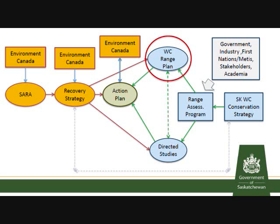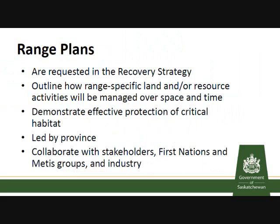The range plans. The range plans are really documents that outline how a given range will be managed to ensure that critical habitat is protected from destruction. It's in essence a land use plan focused on caribou. In there, there will be decision support tools developed that will look at an integrated package of reports and maps that identify risks to the caribou population and its viability, establishes management objectives, and looks at actions that we can undertake to help meet those objectives.